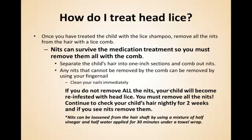If you have nits that are very hard to remove, there is a formula that you can use to spray on the hair, and it's a mixture of half vinegar and half water. You apply it to the hair, wrap it in a towel for 30 minutes, and then the nits should come off easier either using your fingernail or a lice comb.